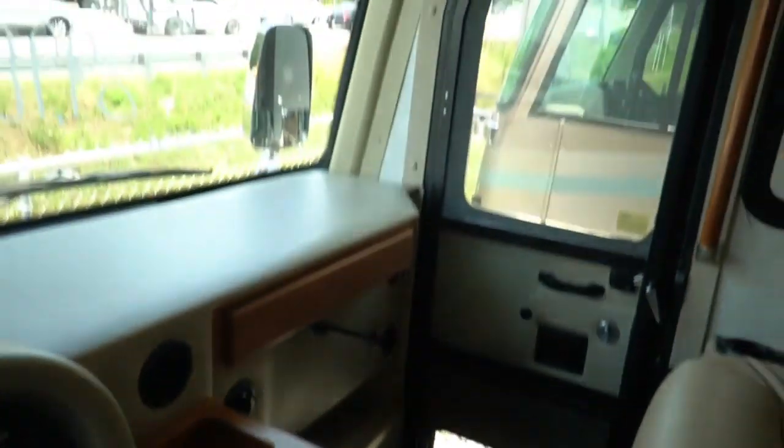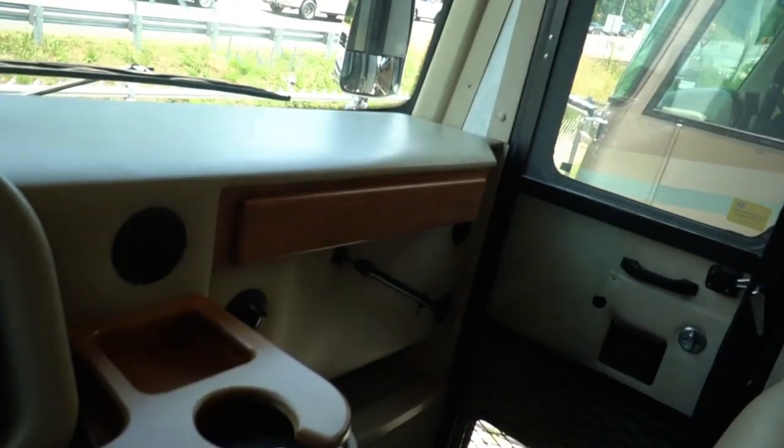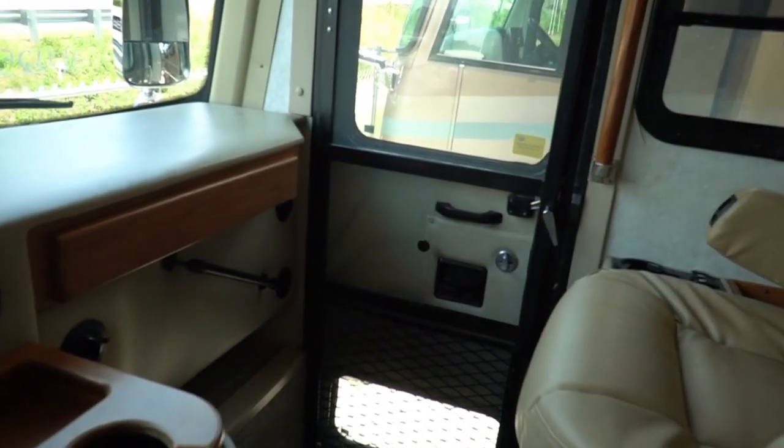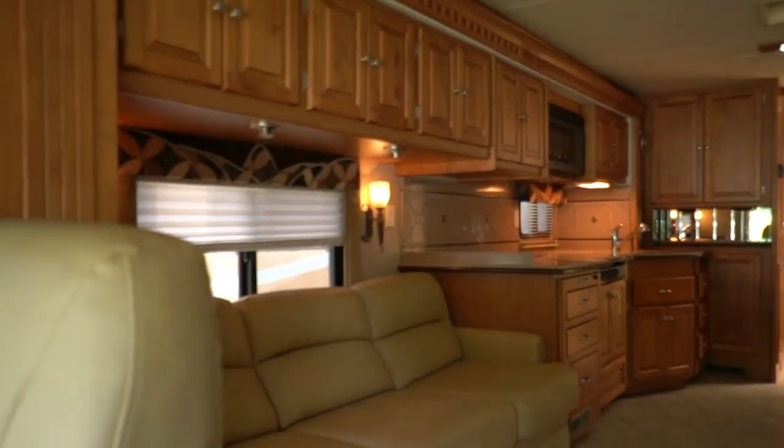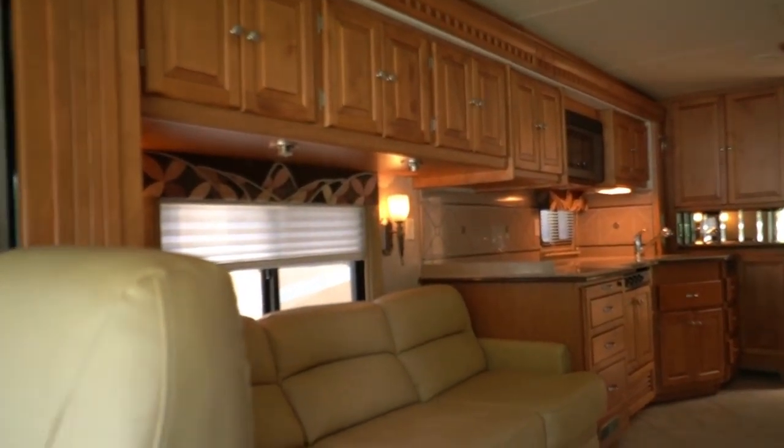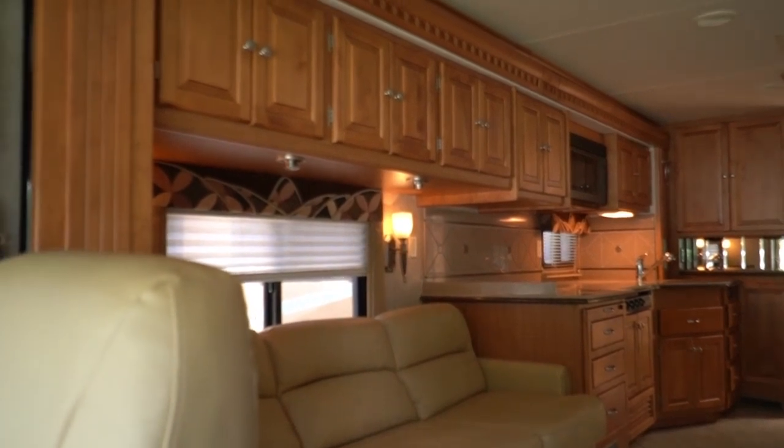Backup camera works. Seats aren't torn up, not smoked in, no pet odors, no signs of any leak or water damage anywhere, no soft spots, no wrinkled spots, none of that nonsense. Guys, this is hand picked by our owner when he bought this one, so it's nice.